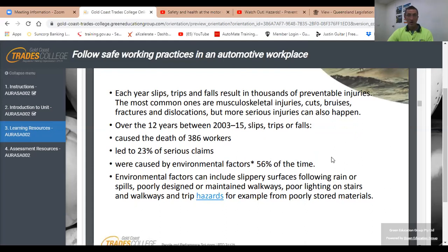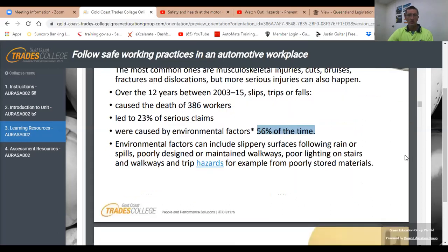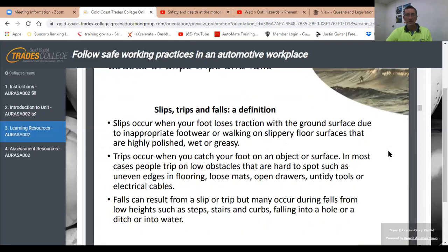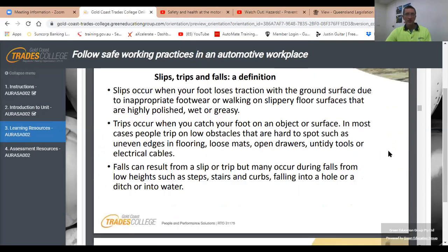Were caused by environmental factors 56% of the time. Environmental factors can include slippery surfaces following rain, or spills, poorly designed walkways, poor lighting on stairs, walkways, and trip hazards, for example, from poorly stored materials or cluttered situations. So some of the other causes of slips, trips and falls.